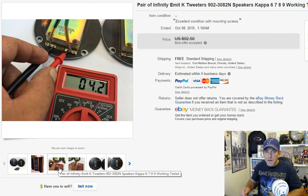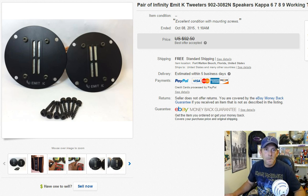On a lot of speakers like that, you have those windings, and if you blow the speakers, those windings will break. What this does is it shows them that the speakers aren't blown. It shows them that there's a complete circuit, and that really helps to let them know that these aren't just blown speakers that somebody's trying to make some money on.